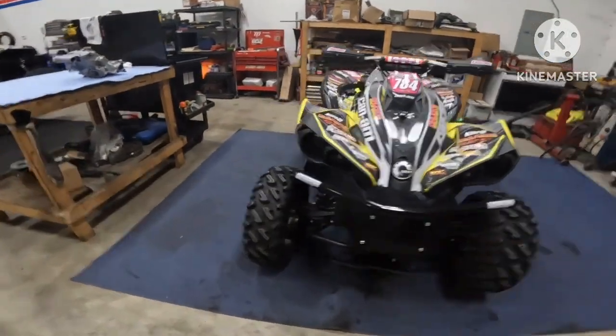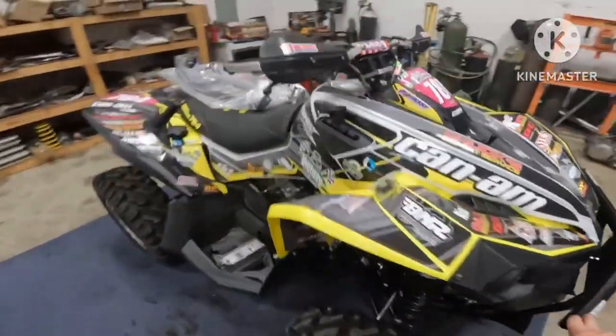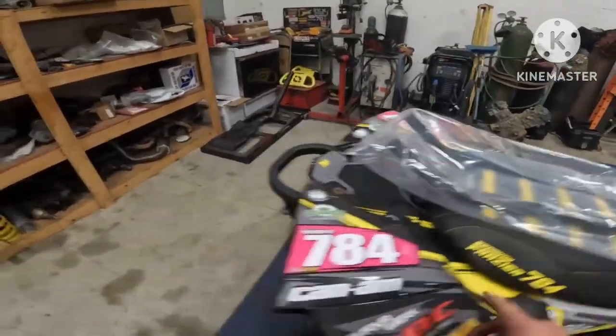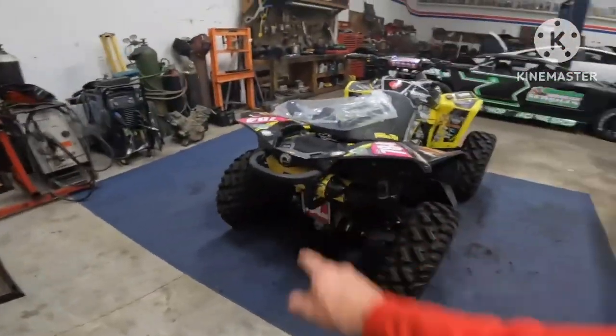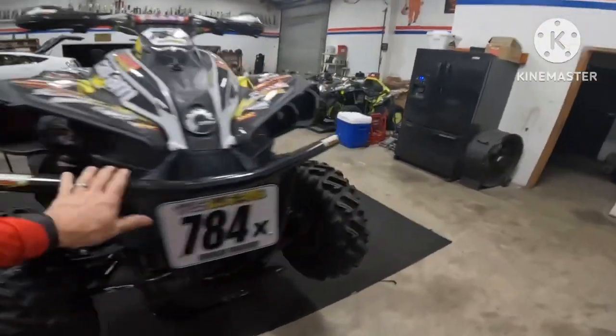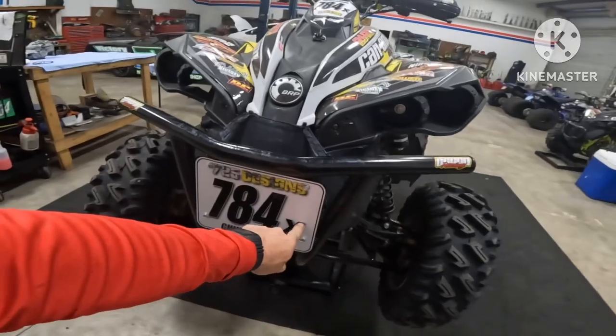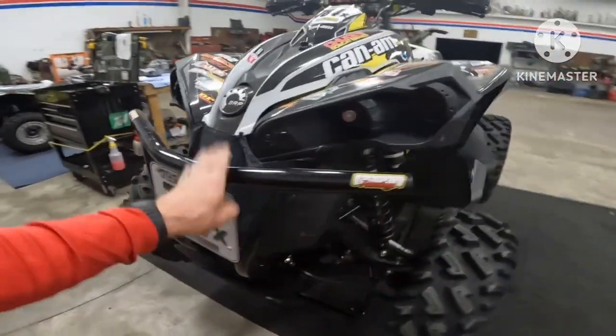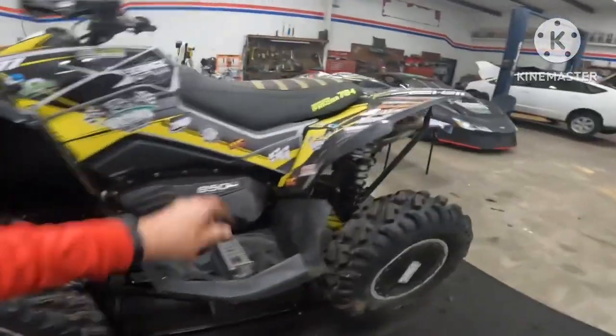That is Brandon's new front bumper there. He's also got the intrusion bar that he's not installed yet. He's going to install that tomorrow. But this is the first one we did here. So obviously I put this on the 850. I did put my number plates on because I had planned on running like 3 races. But anyway, this is the 850.